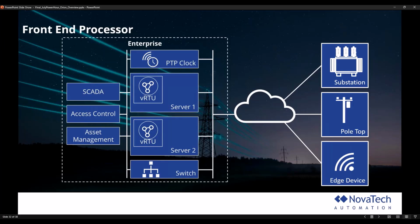You can also use Orion VX as a virtual front end or as a front end processor. So think that this is running more in the IT realm, I guess you could say, at the enterprise level. Most likely, you're going to still have multiple servers running a cluster, collecting data through a variety of COM paths, LTE, could be direct connection, whatever, to a whole bunch of devices. Could be to substations, could be to pole top devices, could be to edge devices, IoT devices, etc. Next slide.